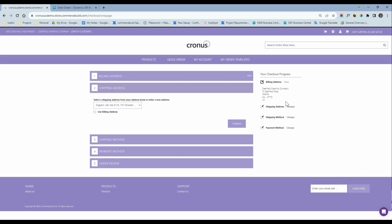Because we're in a business to business environment here, we don't need to ask them about their billing address. That's already known by virtue of the user that's logged in and the company they're linked to. But we might need to ask them about their shipping and where they would like to ship this particular order. The web store has synced these shipping addresses from Business Central, but they might also allow the user to add new shipping addresses on the fly here.